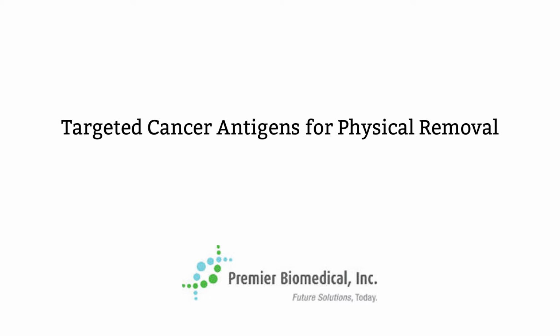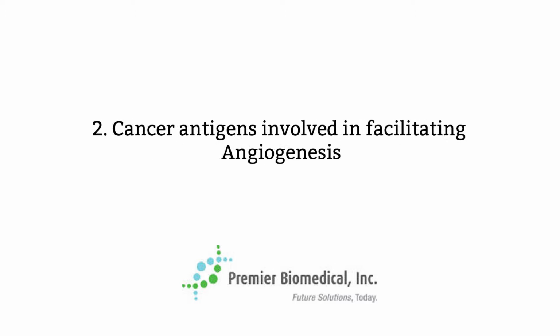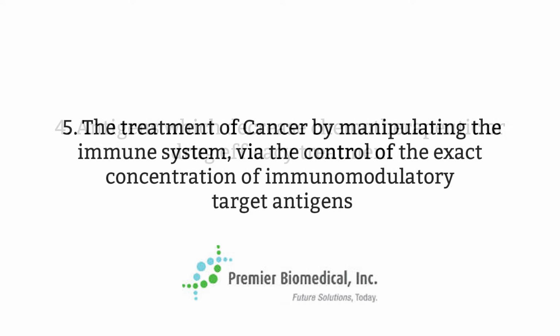There's 5 categories. 1, cancer antigens involved in causing or facilitating tumorigenesis. 2, cancer antigens involved in facilitating angiogenesis. 3, antigens which are specific to our particular cancer subtype. 4, antigens which decrease chemotherapeutic or drug efficacy treatment. And 5, the category I consider the most exciting, the treatment of cancer by manipulating the immune system via the control of the exact concentration of immunomodulatory target antigens.